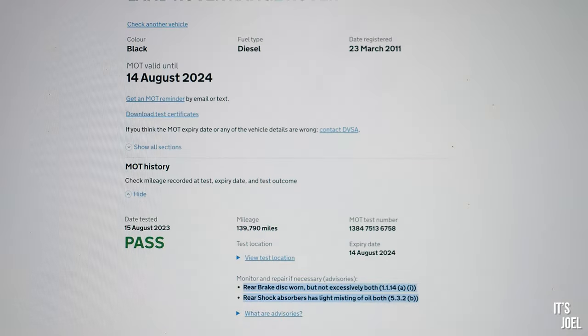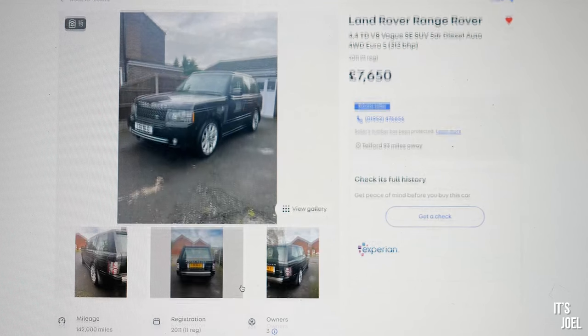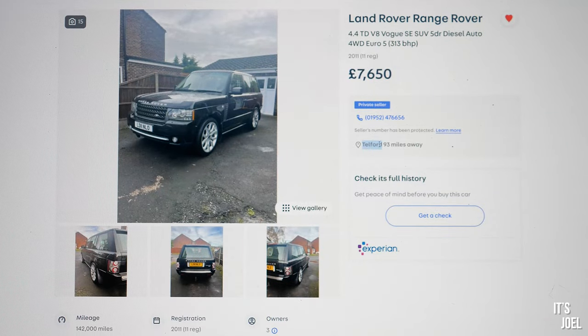This one genuinely looks quite clean. I'm not signed in. Oh, I am signed in. I'm gonna save that, because where is it as well? Telford, 93 miles away, so it's a bit of a trek. And it's only just been put up today, because it wasn't on there yesterday when I was last doing this. So that is an interesting one.